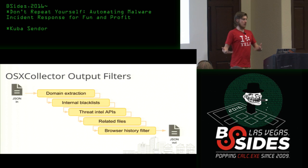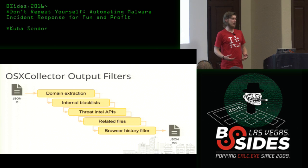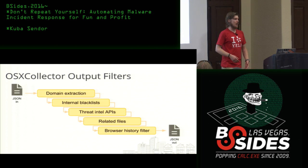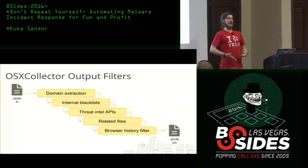So this is all really cool. It automates the whole analysis process, but the tool itself, OSX Collector Output Filters, was quite tedious to maintain, because malware analysts had to get the installation of the tool on their machine. When they started the analysis, they also had to sit there and watch it running.